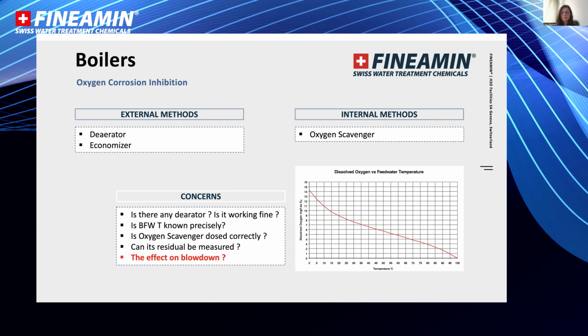So when we are using an oxygen scavenger, there might be some systems without any deaerator and without any economizer, so we are solely dependent on the performance of the oxygen scavenger. And an oxygen scavenger is a chemical that reacts stoichiometrically with the dissolved oxygen. As long as we are aware of the system temperature, we can dose the correct amount of oxygen scavenger, and then we will be able to measure the residual of that oxygen scavenger. For example, for low pressure cases, the most preferred oxygen scavenger is sulfite.